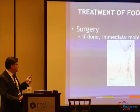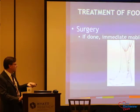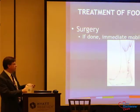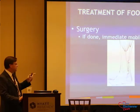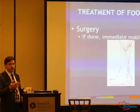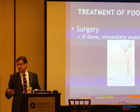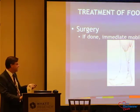But if you do it, you need to get him up right away. You guys know that. Immobilization is a big problem, so get people up on their feet immediately. If you do a surgery, you usually do a heel cord lengthening, and you often do something to split what's called the posterior tibial tendon to balance the forces. But even if you do this, they should be up on their feet literally within 24 hours after surgery, up in a stander, or if they can take some steps, etc. You do not let these kids sit around.